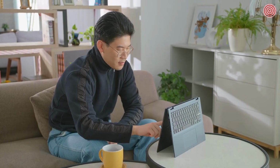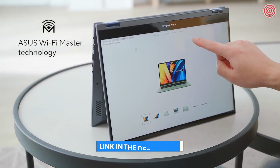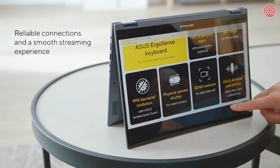Also, the ViewBook S14 Flip comes with Wi-Fi 6 and incorporates our ASUS Wi-Fi Master technology, which optimizes Wi-Fi range and performance in almost any environment, so you can enjoy reliable connections and a smooth streaming experience at greater distances.